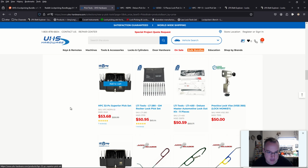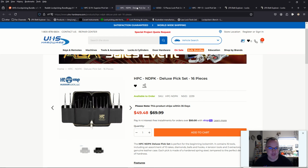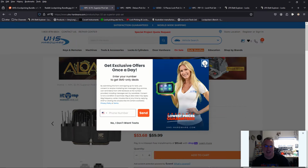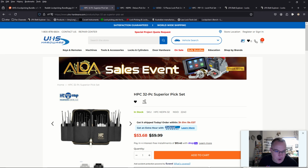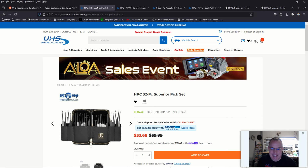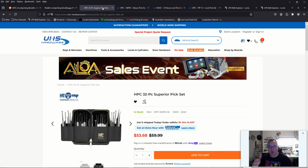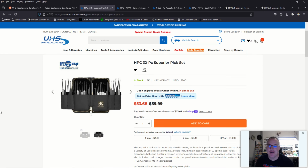HPC Superior pick set. This is cheaper than the pick set that they're offering. So this is the deluxe pick set. It's a 16 piece. But if you want the superior pick set, you get 32 pieces. You actually get 1, 2, 3, 4, 5, 6, 7, 8 handled lock picks. This is a better set, and it retails for $10 less, but with the sale price, it's $3 more. What are you doing, UHS?